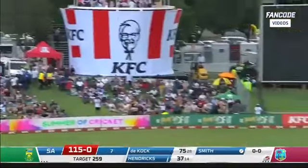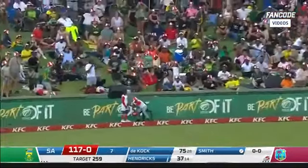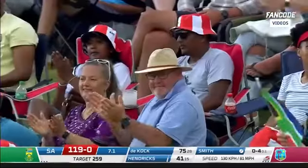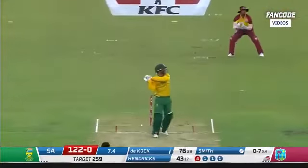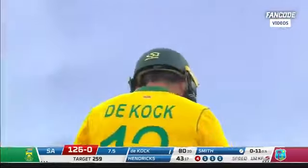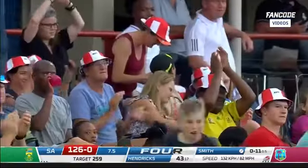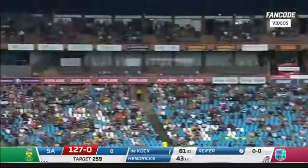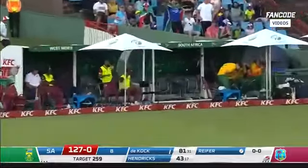As predicted by Ian Bishop, and well, it's part intentional and part lucky. Thick outside edge. Natural to them. That's 4 more for Quinton de Kock. Takes him to his highest T20 international score, passing the 79 unbeaten. Enjoy being here, and we're just conversating and socializing basically.